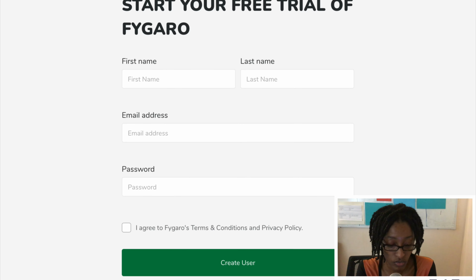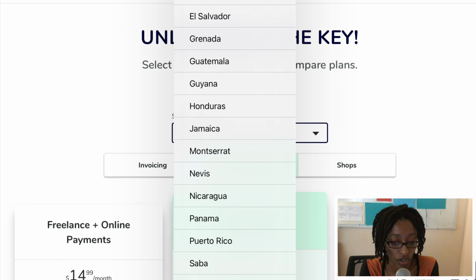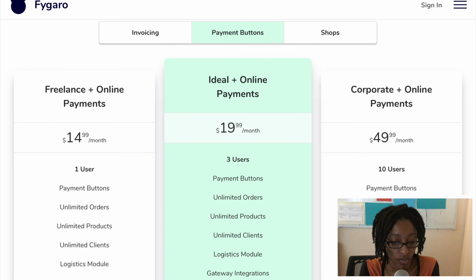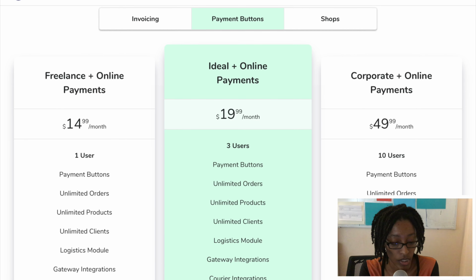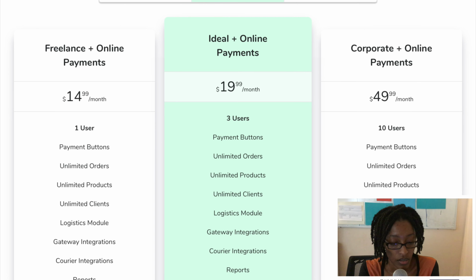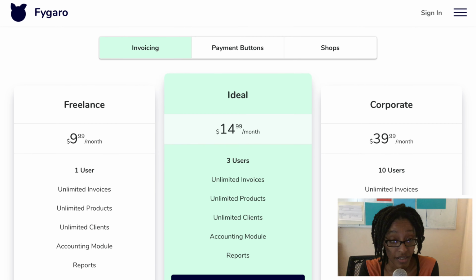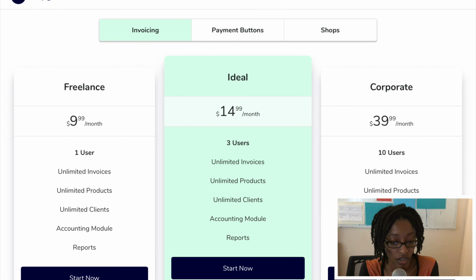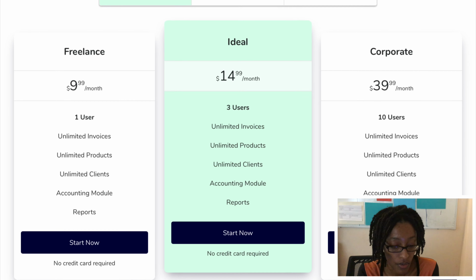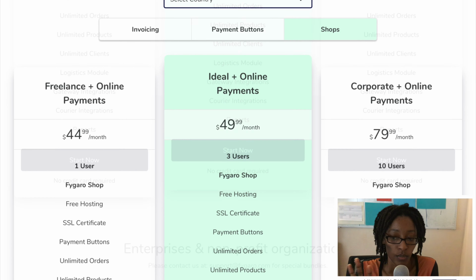So if you want to try them out, right, they are available to multiple Caribbean islands, including Trinidad and Tobago, of course. And if you want payment buttons, then the cheapest plan is $14.99 USD a month. Then it could go up to $19.99, and for corporate clients, it goes up to $49.99. So if you just want to have invoices, that's cheaper. That's $9.99 a month for one person. For 3 users, $14.99 a month, and then for corporate, $39.99 a month.